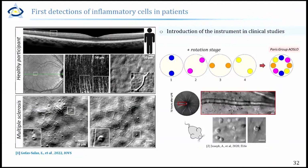So I installed the same optimal pattern in the AOSLO at the Kansman Hospital. I was able to reproduce the ganglion cell images, but more importantly, I was able to introduce this system into clinical protocols, and in particular to clinical protocols with multiple sclerosis.